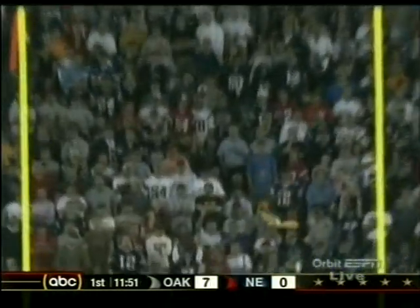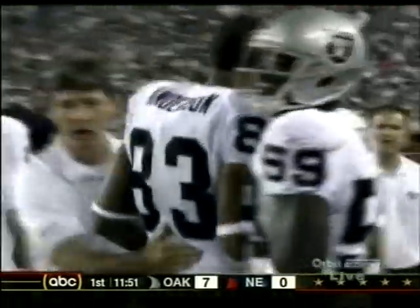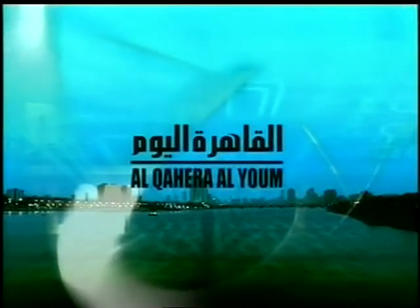Sebastian Janikowski for the point after. So it takes 3 minutes and 9 seconds. They run 6 plays. A 29-yard pass to Moss, a 28-yard pass to Jordan. 7-0 Raiders, just like that.